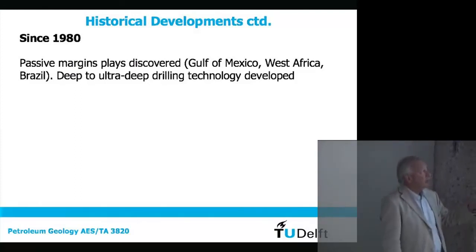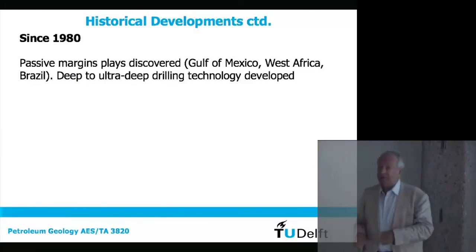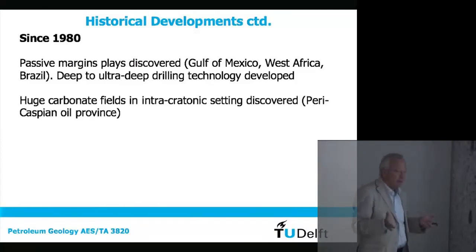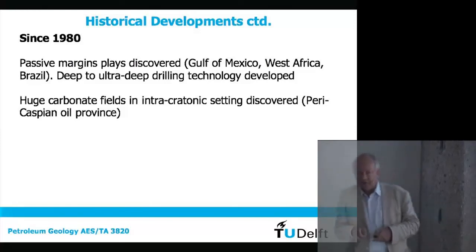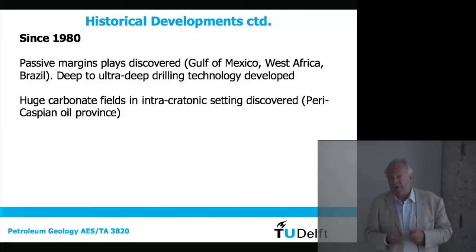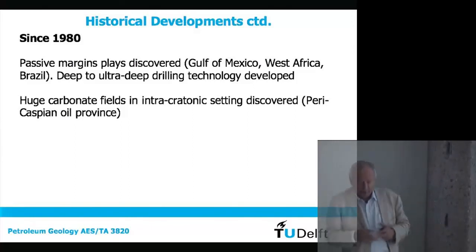So deep to ultra-deep drilling technology, and by that we mean water depth, but also total drilling depth, was developed. Very big, surprisingly big carbonate fields were discovered. This was a surprise to everybody because we thought we had found all the big fields. All that's left is really the small ones. Big potatoes, we all punctured them. The small ones, we didn't, so we have to go for those. And all of a sudden, very big fields in Kazakhstan were found, the so-called Peri-Caspian oil province, fields like the Tengiz field and the Kashagan field, and so forth. So that's still ongoing.